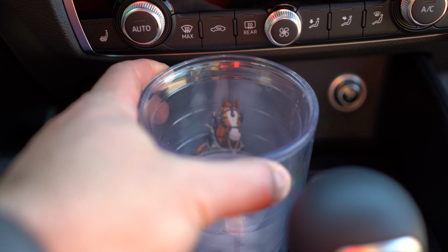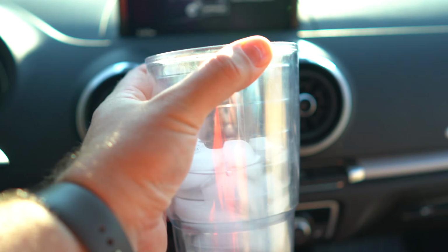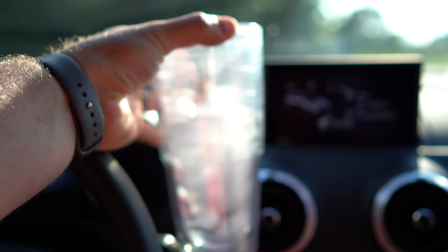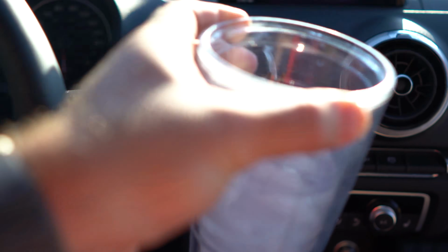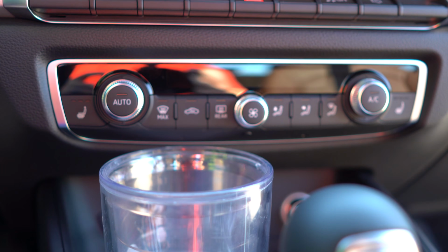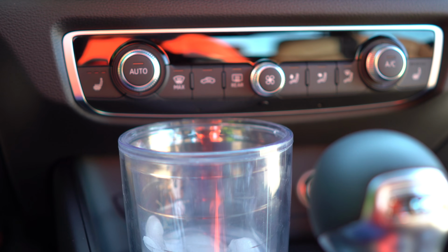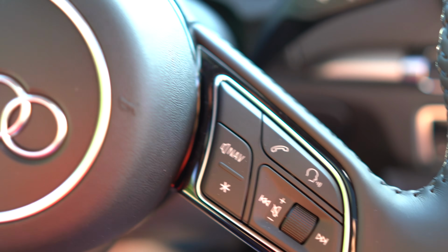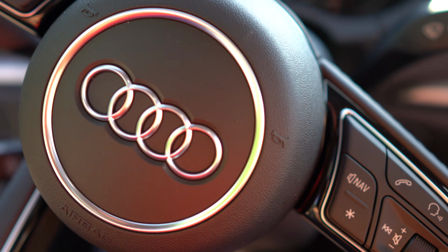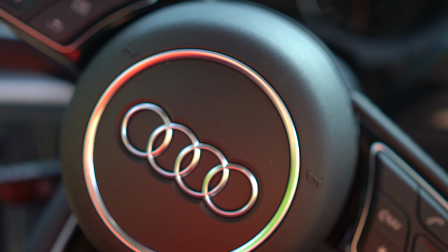This is a very tall water thing. Tervis tumbler, look at that. But even though it's so tall, it still fits under there, just barely. That's about the tallest drink you'll get in there. Again, steering wheel controls, you got a lot of buttons on them. Leather on the steering wheel feels super nice. It's got the little small center part of it.